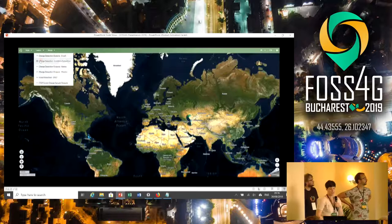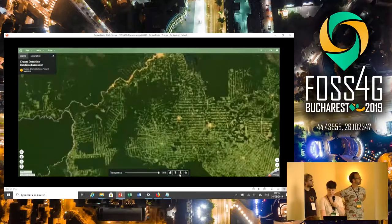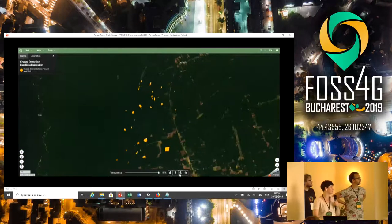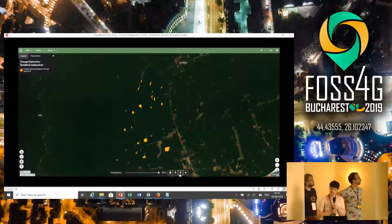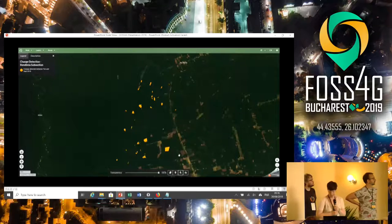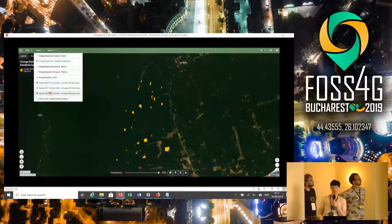Then we move on to the interface menus. The first one is the layers. Layers are just visual maps of the data that was uploaded in the backend. That just gives a bit of context. And the first layer we're looking at here is the change detection output for an area called Rondônia in Brazil. So in orange here, what you see is forest loss that was detected by a change detection between February and September 2018 in this specific monitoring area.